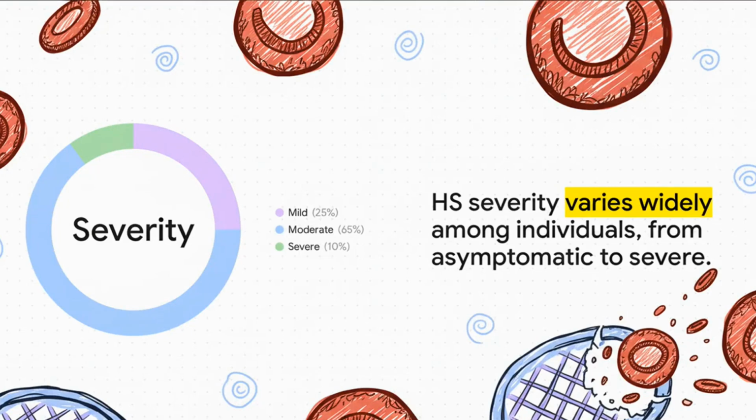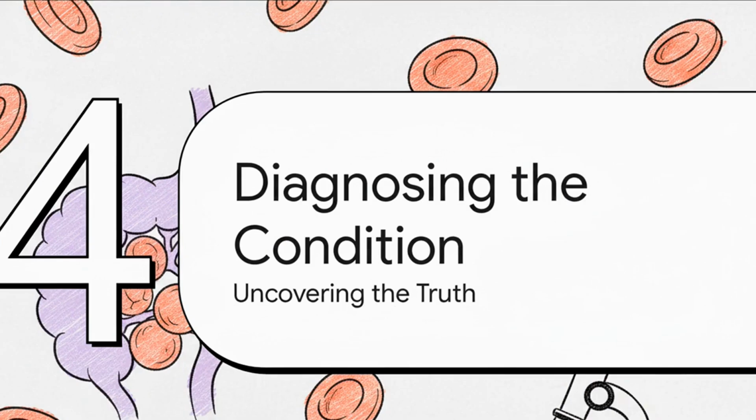HS isn't the same for everyone. It's a spectrum. For about 25% of people, it's so mild they might go their whole lives without even knowing they have it. The biggest group, around 65%, falls into the moderate category. They'll definitely have symptoms. And then you have a smaller group, about 10%, who deal with a much more severe form of the condition. So, if a doctor sees these kinds of symptoms, how do they figure out if it's actually HS? How do they connect the dots and get to a diagnosis?